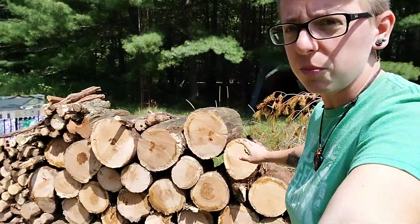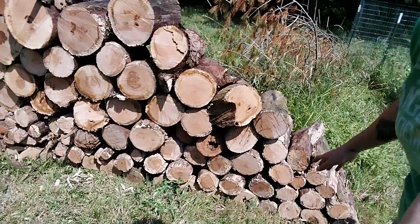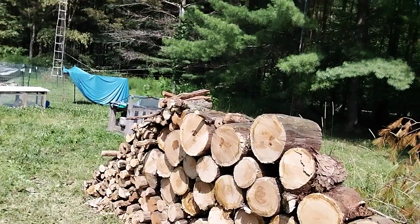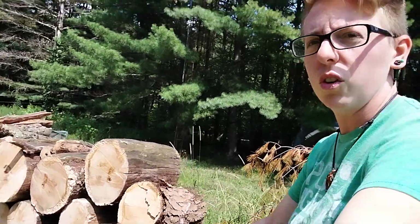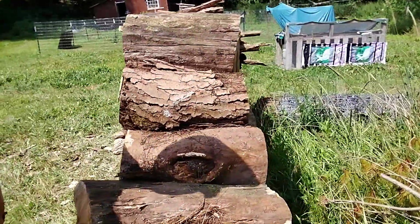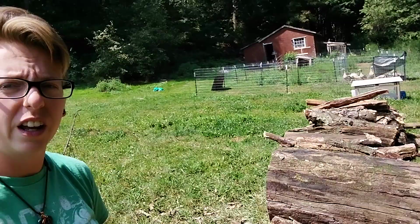So this here is my wood pile. I just started it yesterday. It is pretty hefty sized, probably 10 foot long. It's just single stacked. I'll show you guys. So it's just a single stack of wood. I did all of this yesterday with my little Ryobi chainsaw. It's got a 12-inch bar, so it can't do anything much larger than some of the biggest pieces there.